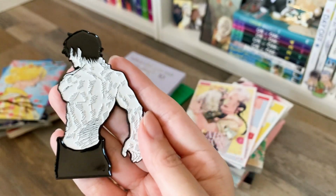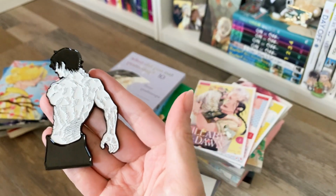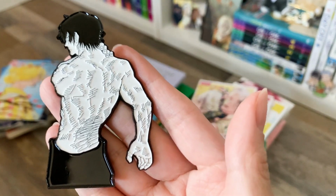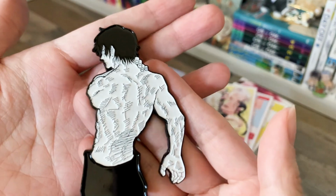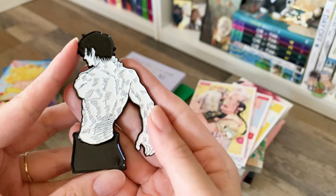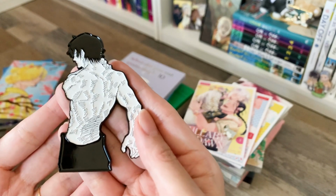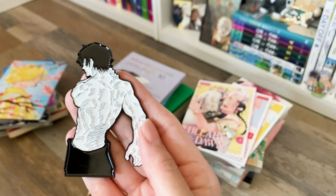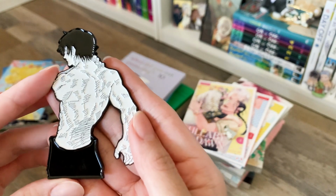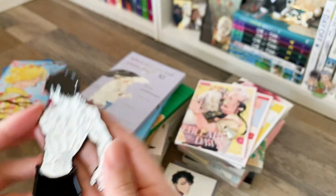I am running out of space on my Toji pin board though. I don't know what to do. I don't want to get a bigger board and I don't want to get a second board, so I might have to make some hard decisions soon and unhaul some of my Toji pins. I don't know, but happy to have this one. I have a couple. I think I have three now, three P for P Toji designs that are black and white. So, I mean, Toji's not even really in JJK that much. Like, it's a very short section that he's in. So I feel like every panel of him is just like an iconic Toji panel. So I don't know. It's going to be hard.